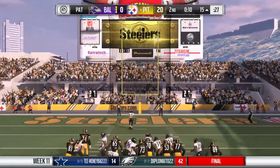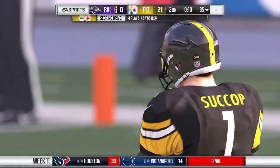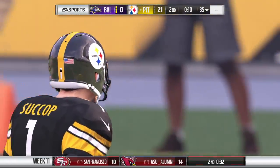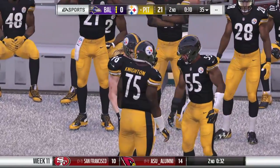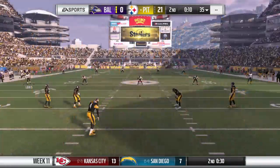Yeah, able to extend that lead, and you always say it, that can totally change the complexion of half number 2. Yeah, it changes your morale, changes your outlook. But even before that, let's see if they decide to kind of squib kick or what they're going to do on the kickoff, because you don't want to give up a big play right before the half ends.